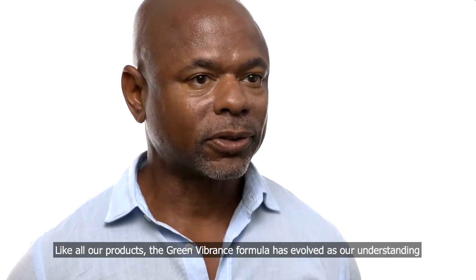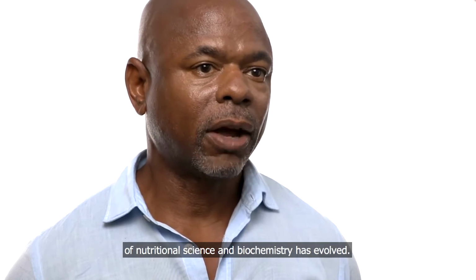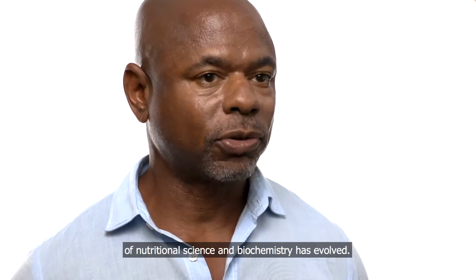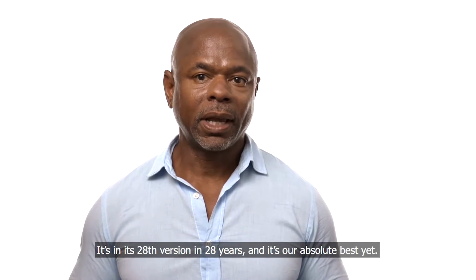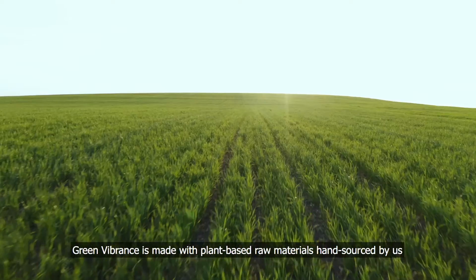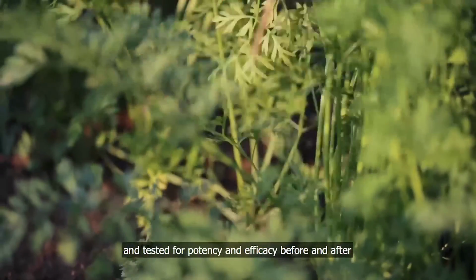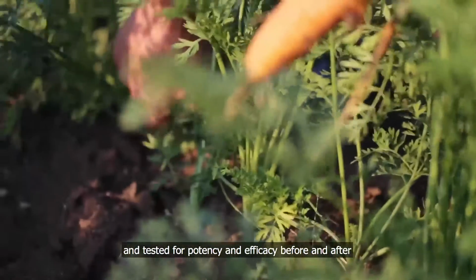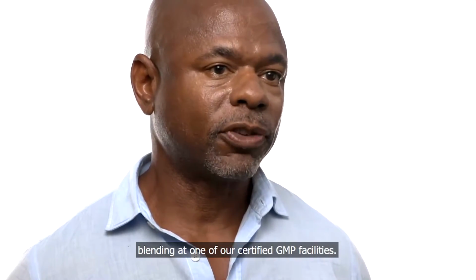Like all our products, the Green Vibrance formula has evolved as our understanding of nutritional science and biochemistry has evolved. It's in its 28th version in 28 years, and it's our absolute best yet. Green Vibrance is made with plant-based raw materials hand-sourced by us and tested for potency and efficacy before and after blending at one of our certified GMP facilities.